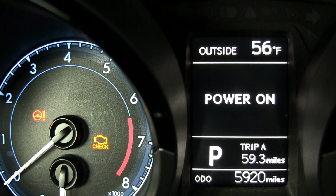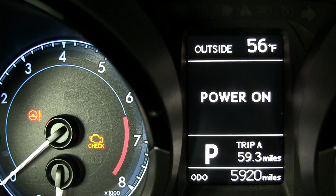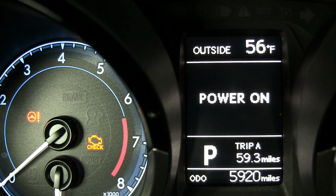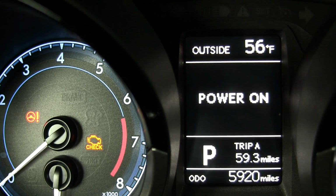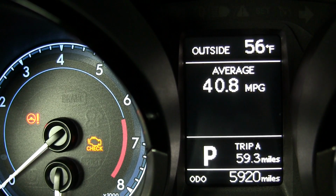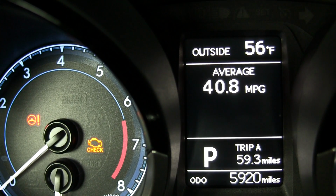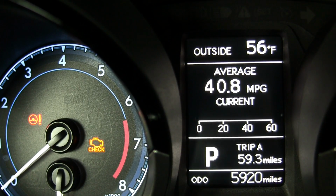So I've completed my usual fuel economy test run. It's about a 53-mile course with some city and hills mixed in, but mostly highway. This car is rated 29 in the city, 37 on the highway. And as you can see on the course, it achieved 40.8 miles per gallon. So very impressive fuel economy, getting over 40 miles per gallon. And this is just a traditional engine, non-hybrid, so pretty impressive.